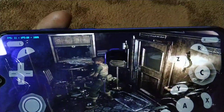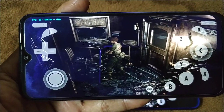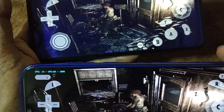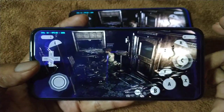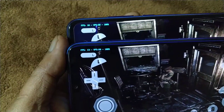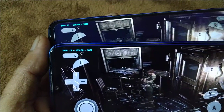Look at that detail. At 4x is 2K. 2K resolution, but the screen only supports Full HD. Very detailed graphic. The Note 8 are at 13 frame, 12 frame, and the Note 7 drop to 10. 2 frame different.